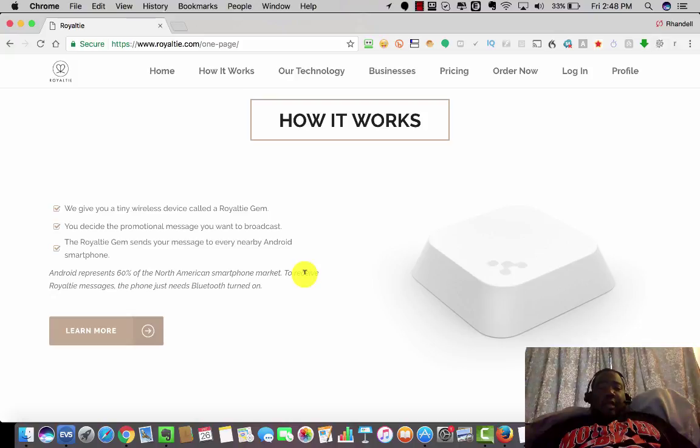Because if you live in a populated area, just so you know, 60% of cell phone users are Android users. So if you live in a pretty populated area, you're going to be broadcasting this message to all of the Android devices within that perimeter who have their Bluetooth enabled on their cell phone. Now, in order for them to receive the message, they have to have the Bluetooth enabled on their phone, number one. Number two, you can't use this if you're just driving or something, because they have to remain within the perimeter. That's something that a lot of people aren't telling you. So they have to remain in the perimeter.